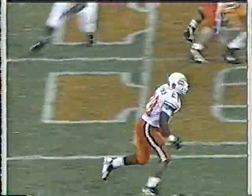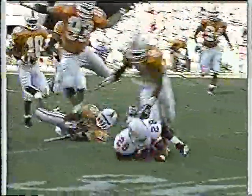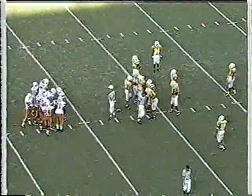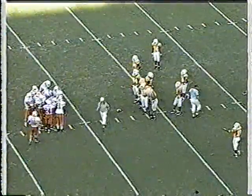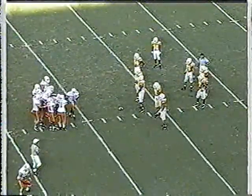Take a look. This is just a little flare pass, and it's actually a flare screen. It's a delayed flare screen, and David Thompson just follows his blockers. But take a look. He takes some shots, but at 5'8", 200 pounds, he is taking these tacklers, and if they don't wrap up on him, he's running right through their arm tackle. Those secondary people are all in the 180, 185-pound range, and they're bouncing off of him.